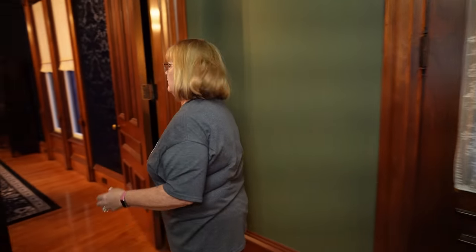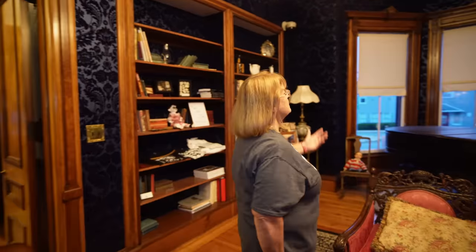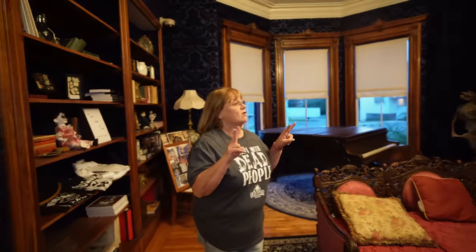Come into the men's parlor. All right, so this is the men's parlor. This is Mr. Pierce's parlor. There are two parlors in the house: his parlor, and the ladies' parlor is across the hall.